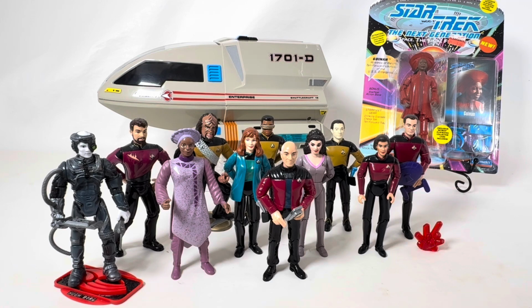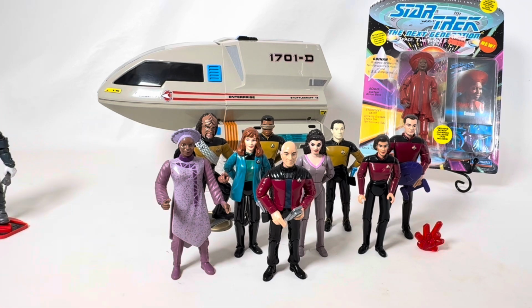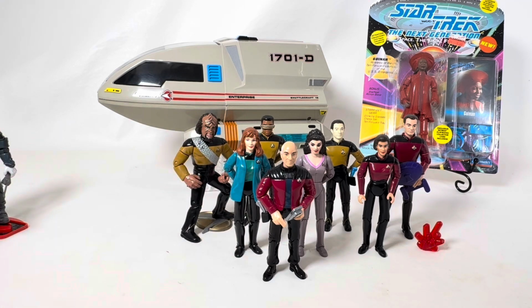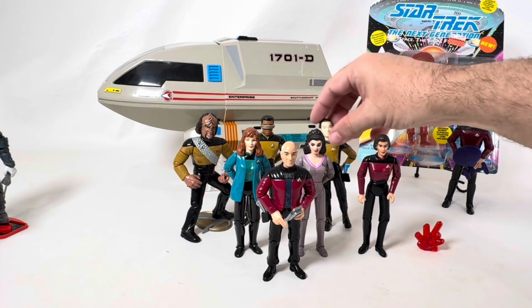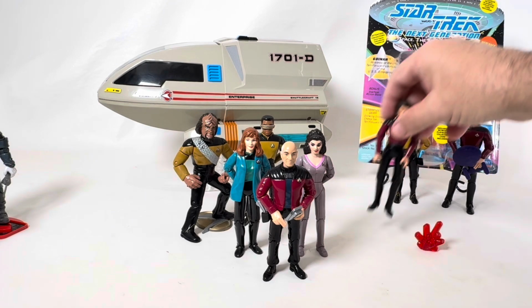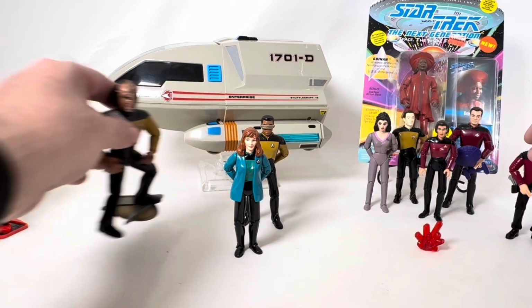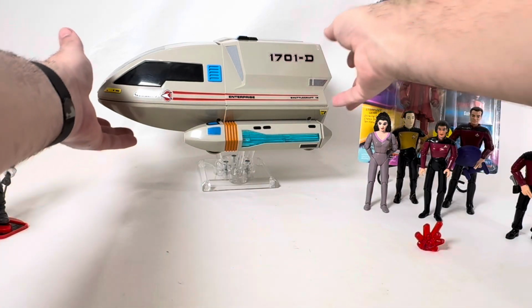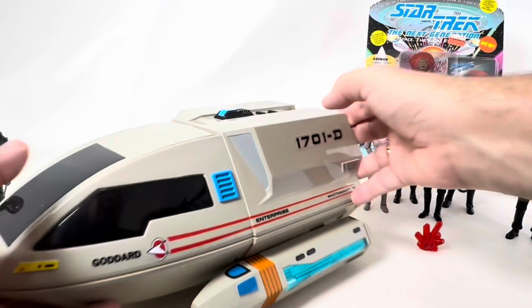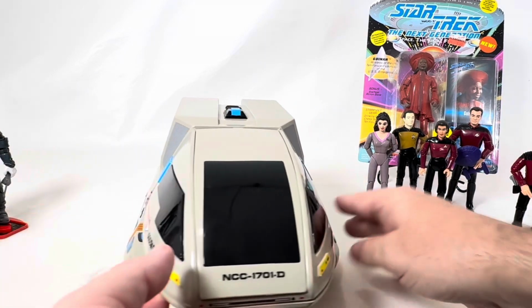And let me just show you the Goddard real quick. These aren't the best standers, so I'm going to lay him down. I'm going to slide these over and put him over here, over here, over here. Okay. So I have mine on a flight stand, and I think it's well designed. It has that Star Trek look, which I like.